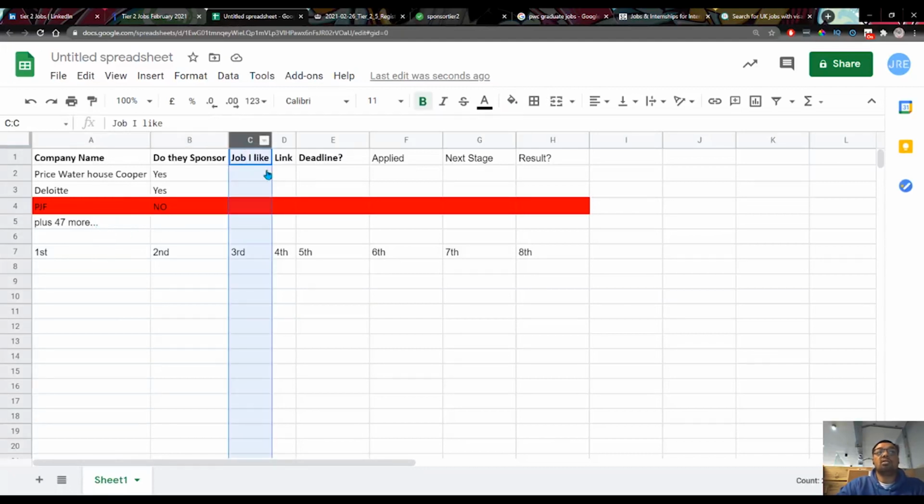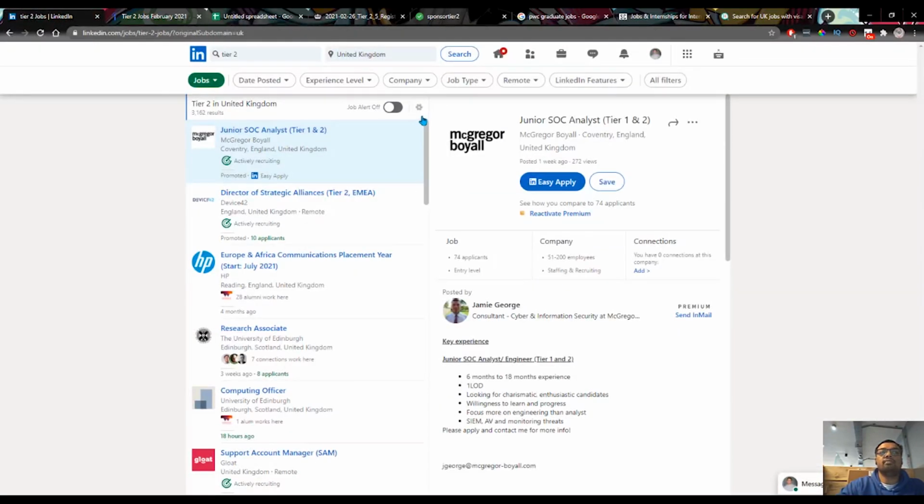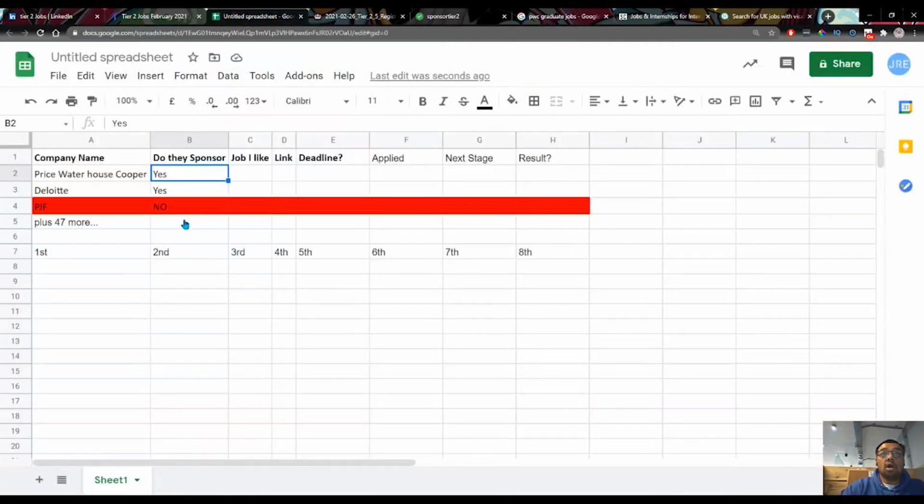Then I start looking up jobs I like and getting a link. Then I find the deadlines so I can order who I'm going to apply to. Then I say if I've applied, whether I've reached the next stage and what the result is. This is a much more systematic approach. The reason I like this is because it's not random. This is random because I'm being presented with things. Sure, I can filter down and get maybe a better granularity of data, but here I'm being guided by what I want.